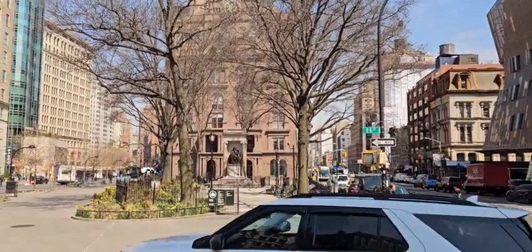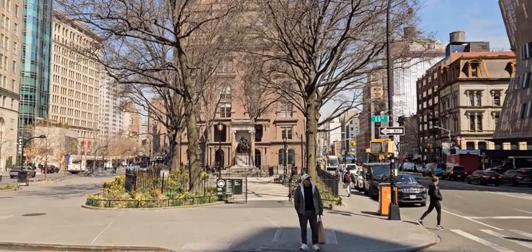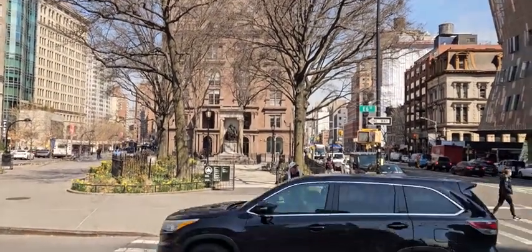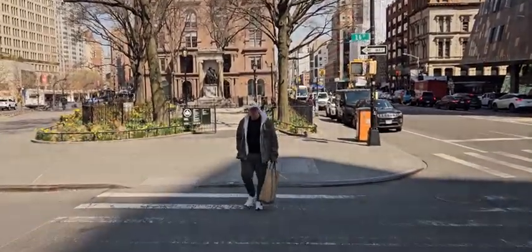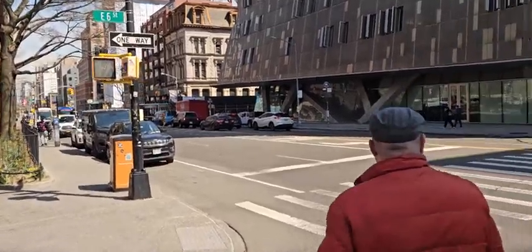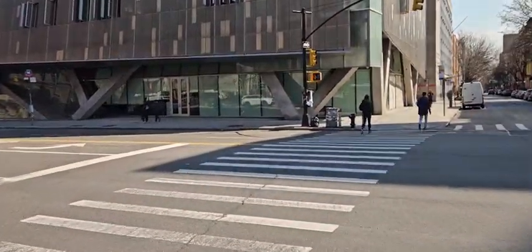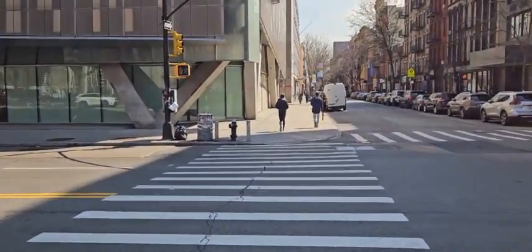Right in front of us, we have Cooper Triangle, which is a small park, and in it there's a lovely monument to Peter Cooper, who the park is named in honor of. So more about Peter Cooper when we return. I'm just going to cross the street and show you a wonderful off-campus residence housing.